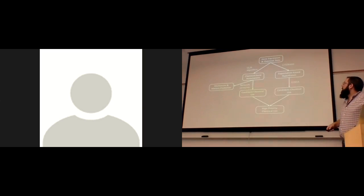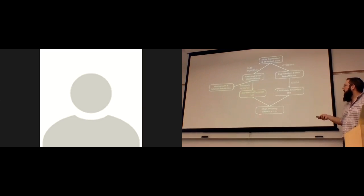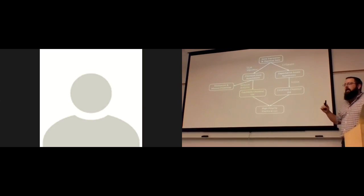So here's a schematic or a flowchart of what we're going to do in chapter three. Ultimately, both of these analyses are going to produce lists that have been associated with a biological effect. We'll look at the intersection of those lists and identify a list of contaminants that are high priority for future research or can potentially guide management and policy decisions based on this level and other toxic information that we have available to us.